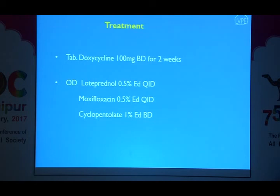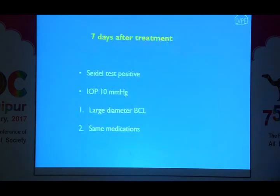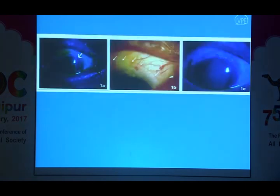And in this patient, we couldn't place a BCL because the conjunctiva was not healthy. So we started off with treatment initially with medications, and once it settled down, then we placed a large diameter BCL. When I say large diameter BCL, what we normally use is a bandage contact lens of 14 millimeters, at least 15.5 millimeters, so that it covers the peripheral edge of the conjunctiva. So it has to cover.